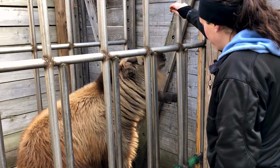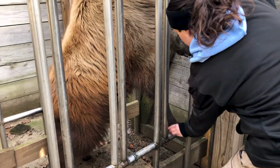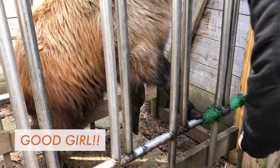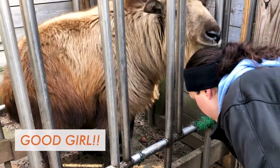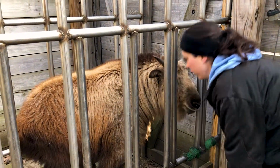You got to choose the hard way, huh? There you go. Good girl. So then I just touch their hooves, get them used to us messing with them. Good girl. All right, you can come down. There you go. Good girl. Good girl. So these girls are really good about it.